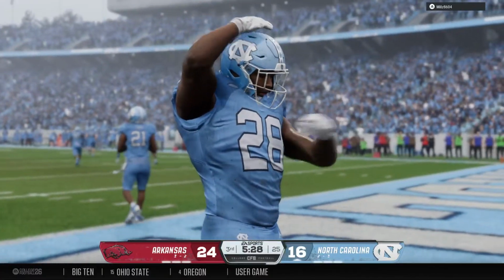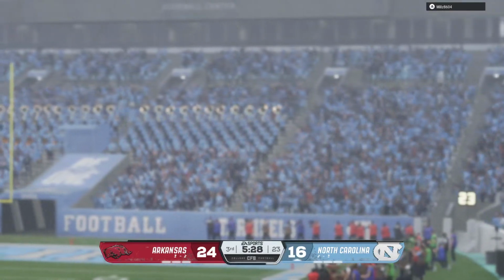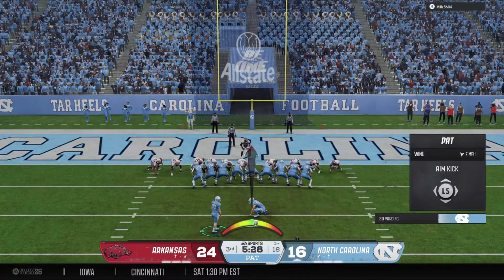And doing a great job in coverage. Obviously, you got to play run first as a linebacker always. That's your first thought process. But then reading the QB's eyes, breaking on the football, catching it. And then from there, it was easy. Just take it right to the house.